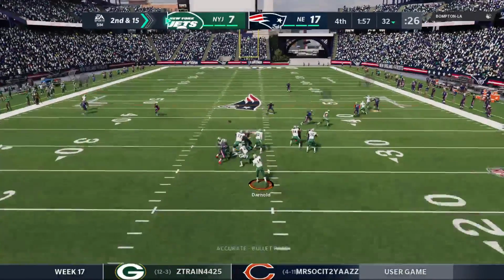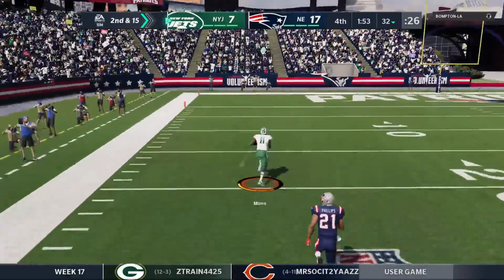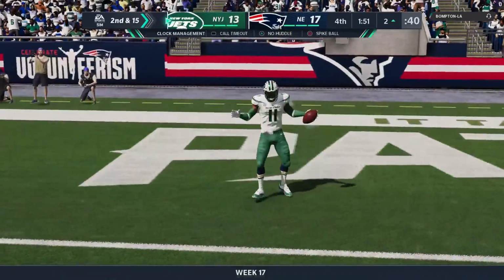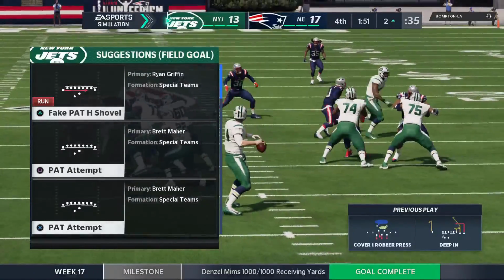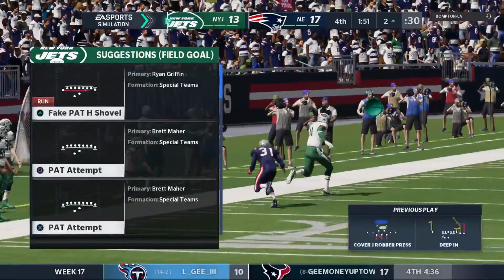The shotgun snap for Darnold. And, oh, he took that in one-handed. What a grab. And all the way in. Touchdown, New York. Denzel Mims. His 2nd touchdown of the afternoon. And the Jets have made this a one-score game.